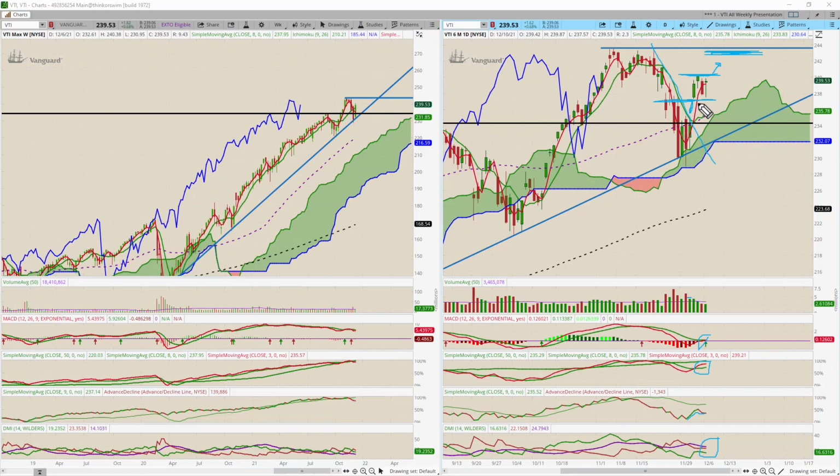If we close down below here, if we close down in this area here, I think we might see a move down to either this area of support, which is the green cloud. Of course, we've got this 50-day moving average, which also coincides with that green cloud. And then, of course, this is the lower trend line that has saved us, I think I mentioned last week, like 4 or 5 times in the last year. So watch for a close above this high on this base or a close below. So that's it for this week's presentation on the chart.